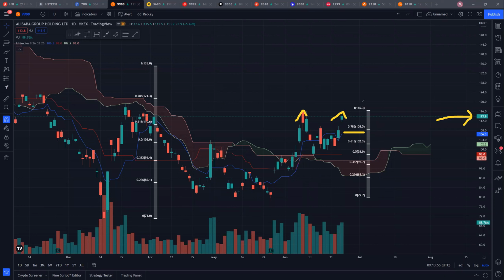If we're able to clear this 116.3 with good volume, then we're likely to be looking at 121.3 and even looking towards this 135 if we manage to cross this 120 and also this 130 psychological resistance for next week. That's it.